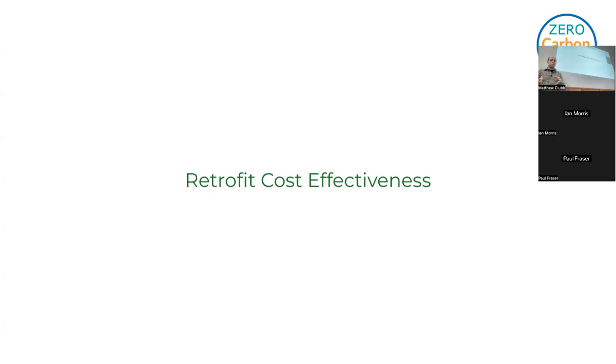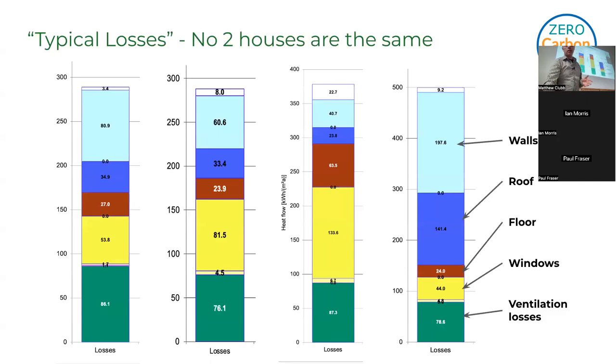But when we look at these things for clients of mine, we provide a graph of all the things they could do to their home, and it totally varies from house to house.